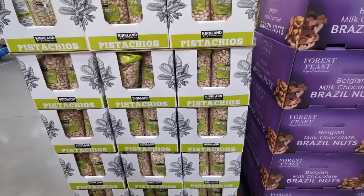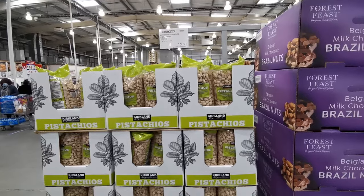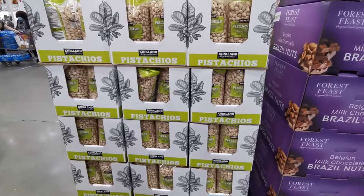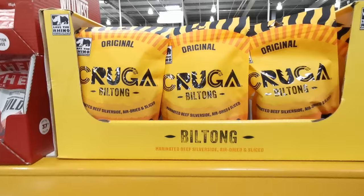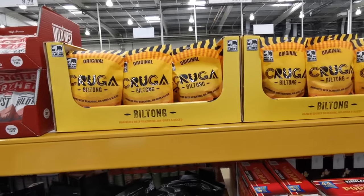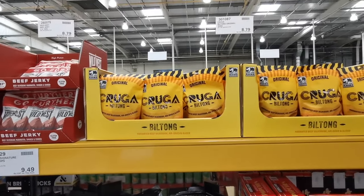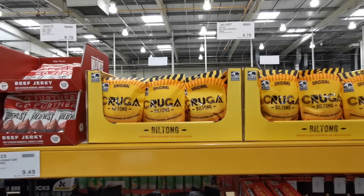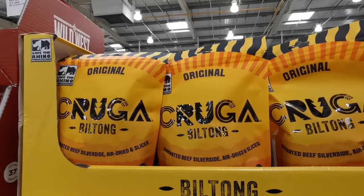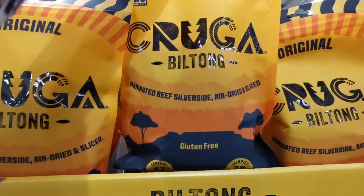That is one very large bag of pistachios. You get 1.36 kilos of Kirkland pistachios, still in the shell, for £13.99. Anyone for a bit of Bolton? So I've not seen this brand of Bolton before. I have seen others, but I haven't seen that particular one. That is £8.79 and that is 300 grams of marinated beef silverside, air dried and sliced. And it is gluten free.